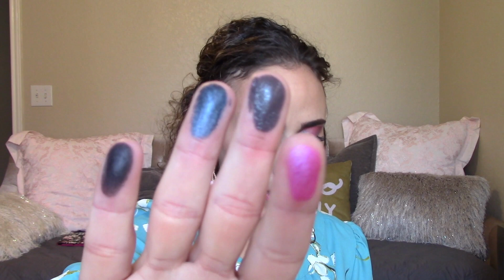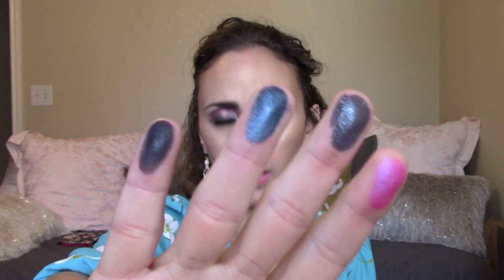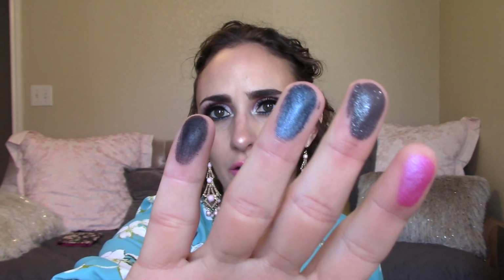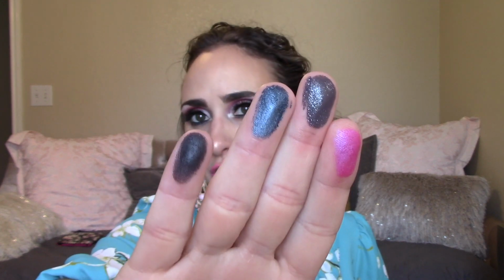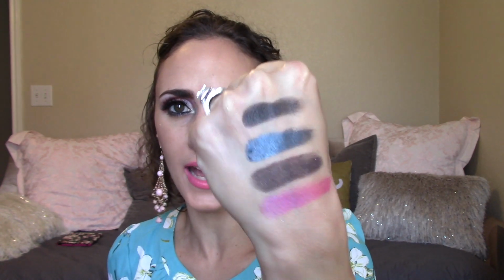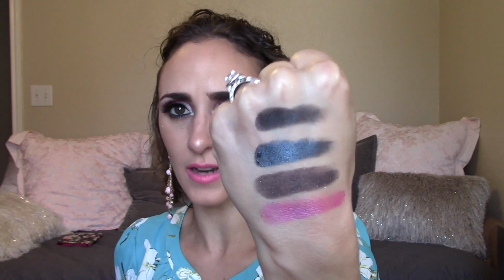Here we go with the last row. We have got Unwrap Me, Santa's Helper, Christmas Carol, and Black Tie. And this Christmas Carol is another one of those really stand out shades. Very, very pigmented, creamy, and it's like that Trimmed shade I was just telling you about, only this is in blue. It's more like a metallic shade, so it really pops, and the pigmentation is there. It's creamy, it's not patchy.